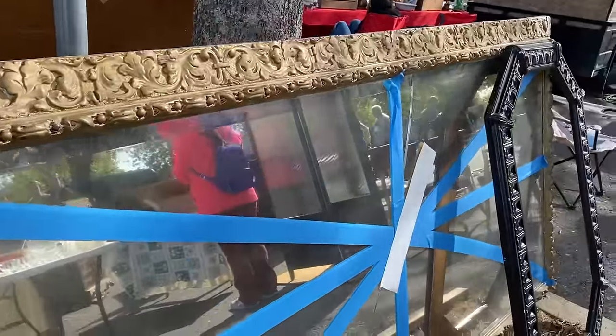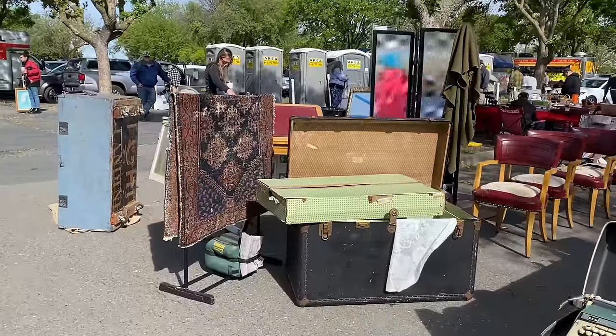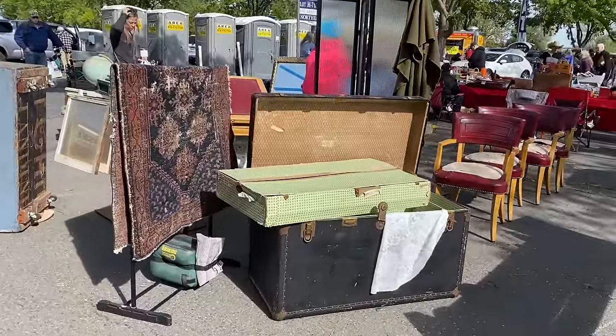The beveled mirror is broken, but that's okay. I was expecting to have to purchase one anyway. And antique frames this size are a small fortune. You won't believe what I paid for it, though. I'll tell you at the end during my haul when you see everything that I bought.